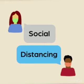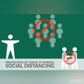Social distancing. Inside your home, avoid close contact with people who are sick. If possible, maintain 6 feet between the person who is sick and other household members. Outside your home, put 6 feet of distance between yourself and people who don't live in your household. Remember that some people without symptoms may be able to spread the virus. Stay at least 6 feet, about 2 arms length, from other people. Keeping distance from others is especially important for people who are at higher risk of getting very sick.